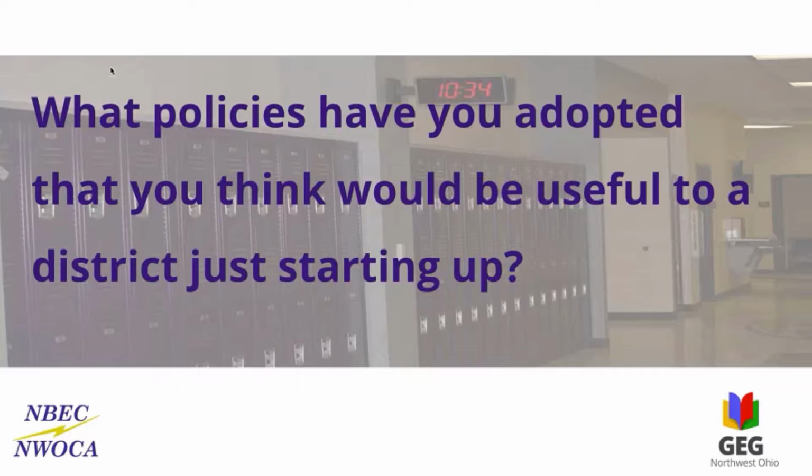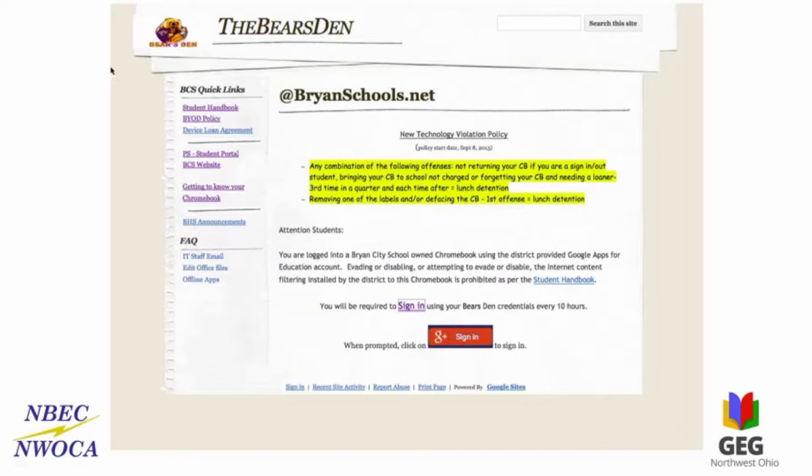We also came up with a policy at the onset on what happens if a student does not turn in his Chromebook when he doesn't pay his TPP, and also, let's say he forgets his Chromebook at home and has to go to the library and get a loaner, or he brings it in not charged, so he's got to get a loaner. And we found at the beginning kids were getting loaners all the time, just willy-nilly. I forgot my Chromebook at home, it's no big deal, I just go down to the library and get a loaner. So that got to the point where we were running out of loaner laptops.